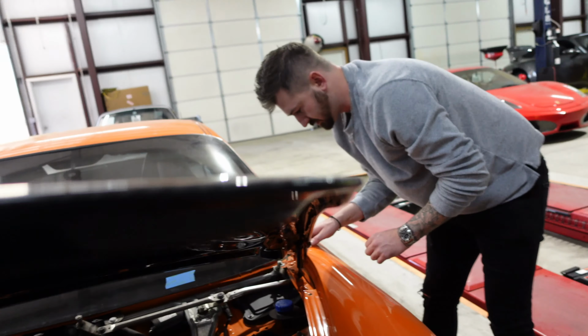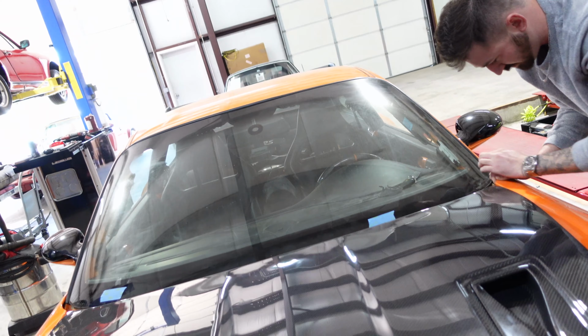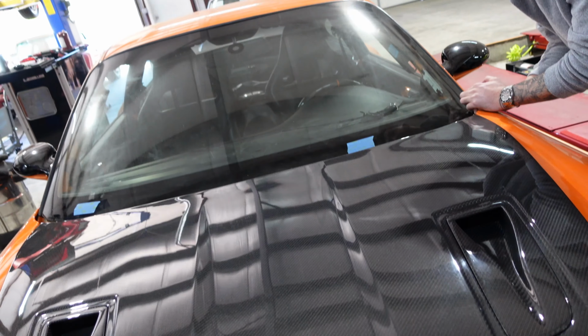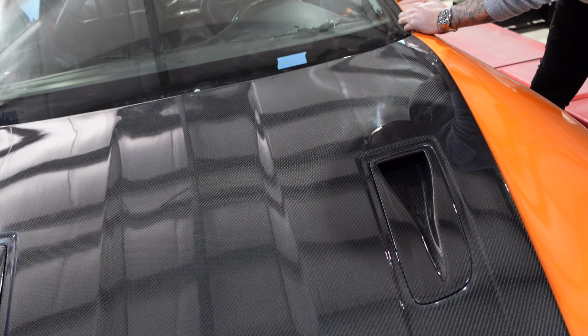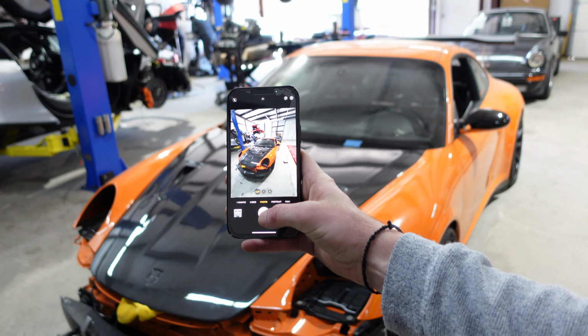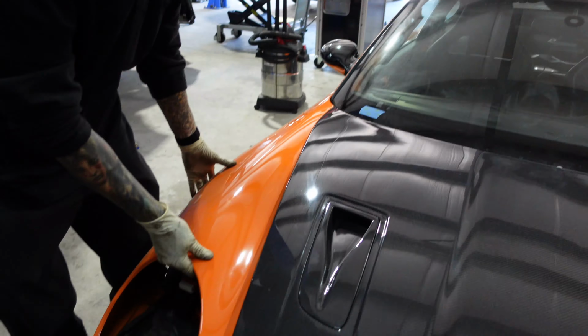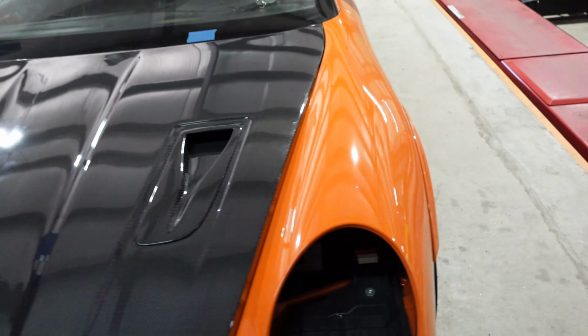You ready to lower it? You good? Kinda, not really. Go ahead, lower it. Look at that. And got that fitted, and boom. That fender doesn't count. It's not attached. That gap looks a lot better.